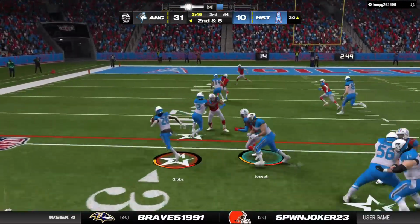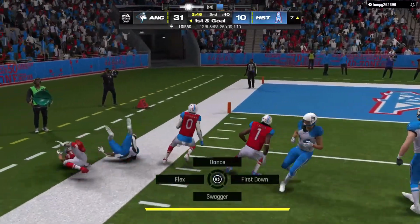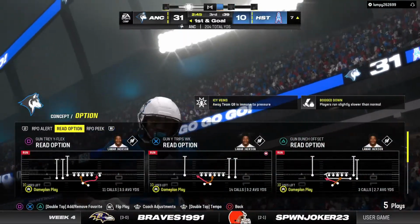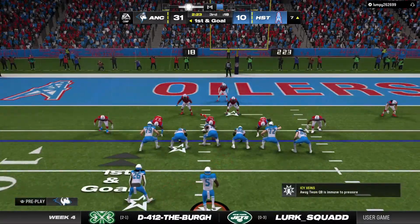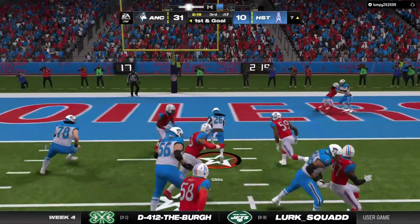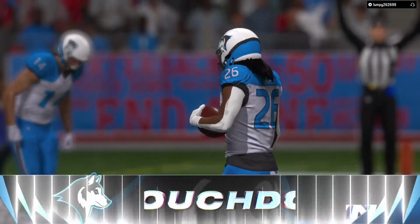Off the option, here's Gibbs. And finally, down he goes as they work it inside the 10 to the 7. 23 yards on the pickup there and a first. First down, Anchorage. Read option, this is Gibbs. And he will take this one in for a touchdown.